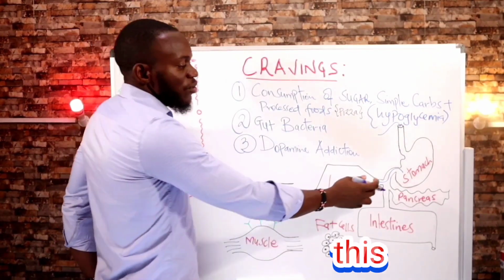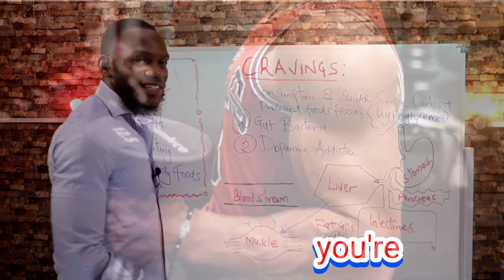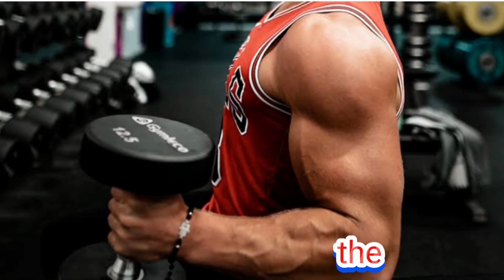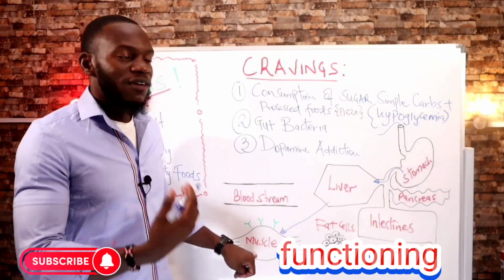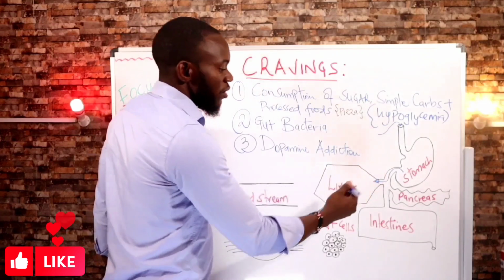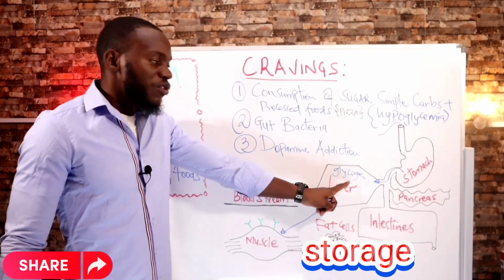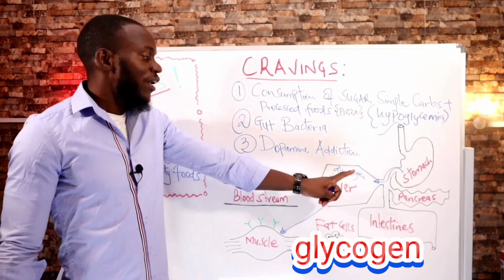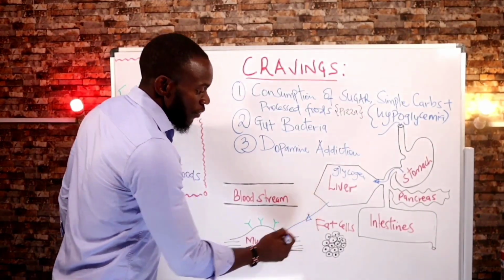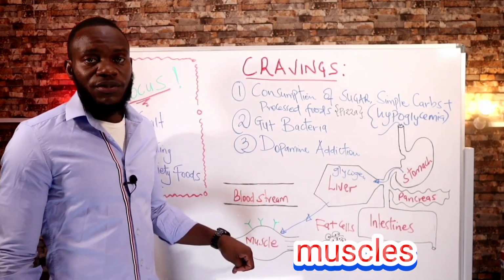Now, some of this glucose will be sent direct to the muscles. If you're exercising and you have an active lifestyle, this glucose will be sent to the skeletal muscles so that it aids you in daily functioning and activity. Now, excess of this glucose is converted to glycogen. Glycogen is stored in the liver because this is the storage form of glucose in the liver. Some of the glycogen is also sent to the muscles again for storage, and stored as glycogen in the muscles.